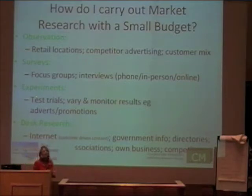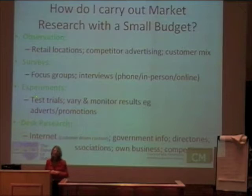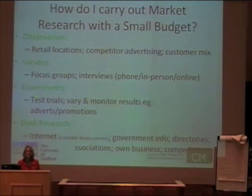have a whole range of tools and techniques that they can use, and considerable budgets that they will spend on that kind of research. We may be talking millions, we may be talking tens of millions of pounds that go into market research for some of the large organisations that we're all familiar with.